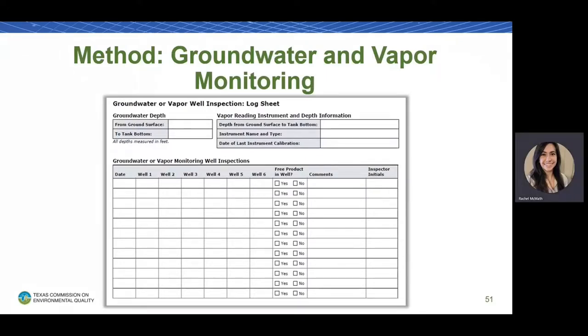Another method of release detection is monitoring groundwater wells for the presence of floating or dissolved free product, or vapor wells for regulated substance vapor. Inspect the wells every 30 days and keep records of your results. Also keep a record from the well installer stating that a release from any part of the system will be detected in at least 30 days.